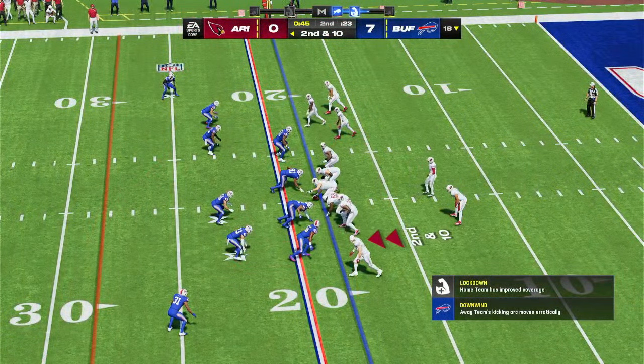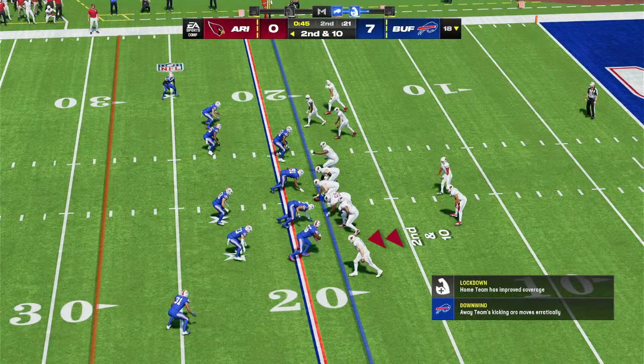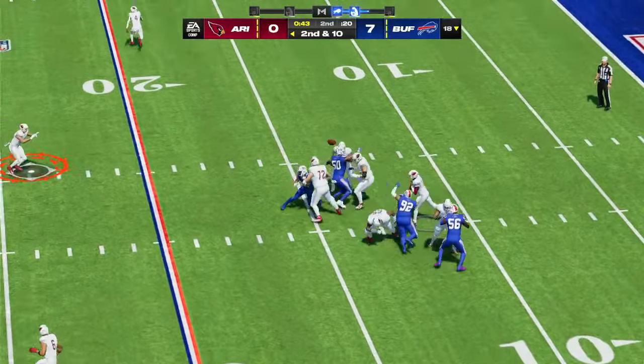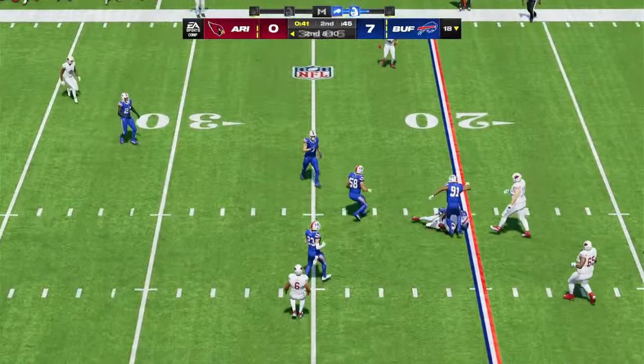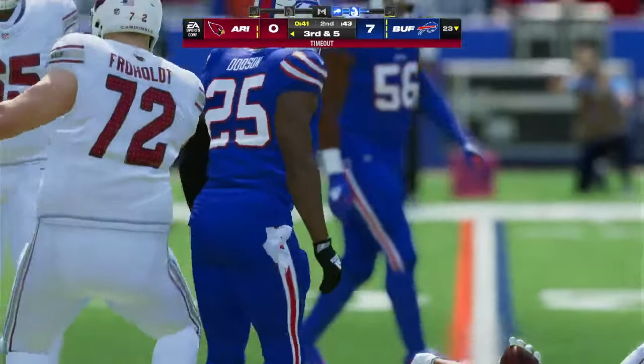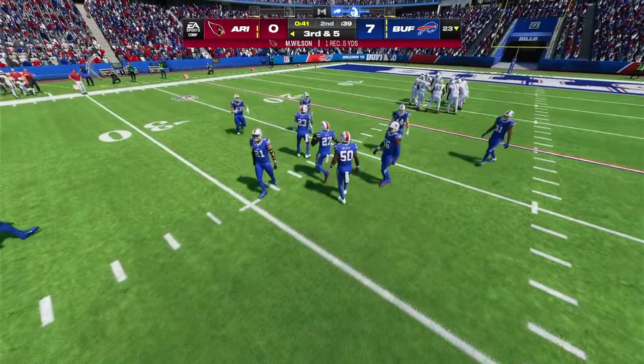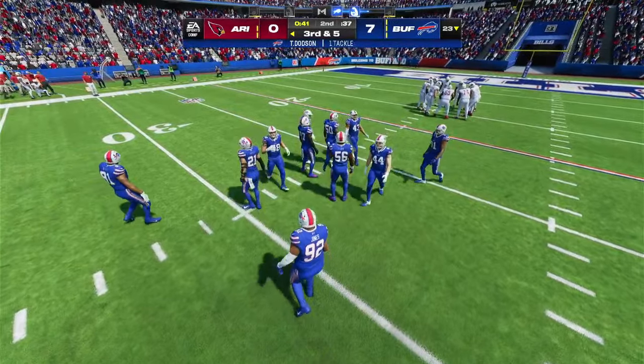Now a 2nd and 10. Now Murray. That's complete to Michael Wilson. The Cardinals going to use the first of their timeouts as they'll stop it with just over 40 seconds to go in the first half.